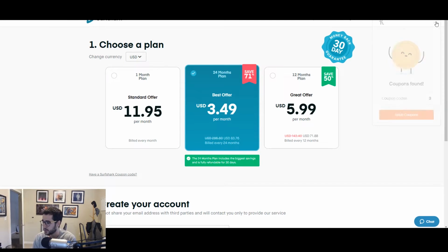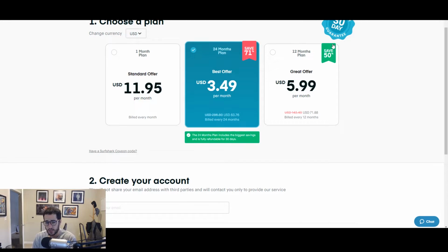So it is finding some coupons. But with SurfShark, we do see a standard pricing offer of $11.95, and a best offer for 2 years of $3.49 per month, which is roughly $83 per year. And we do see that one year plan of $71, roughly $72. I don't really know why they don't just do $72. Why does it have to have these weird incremental cents right there? It's just kind of weird.